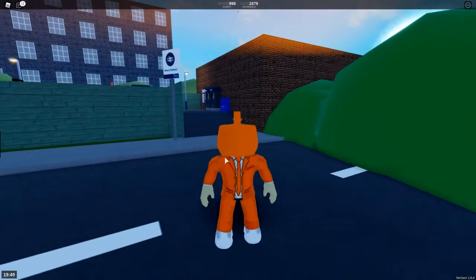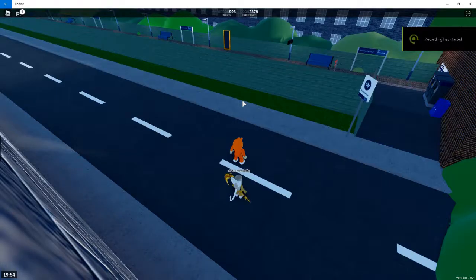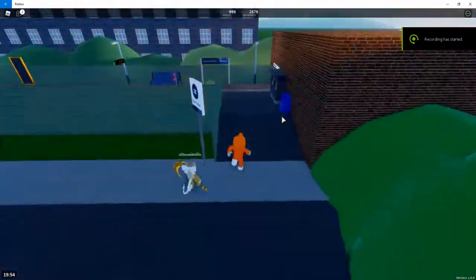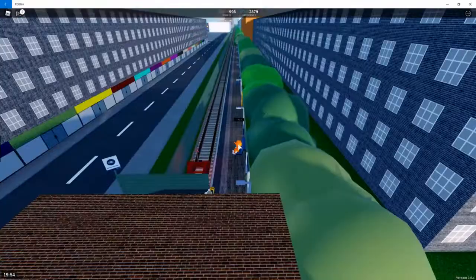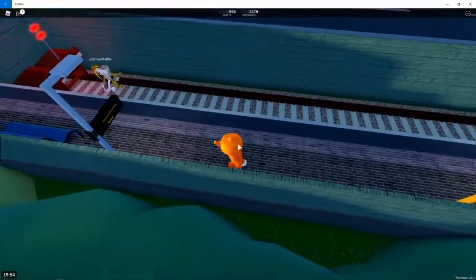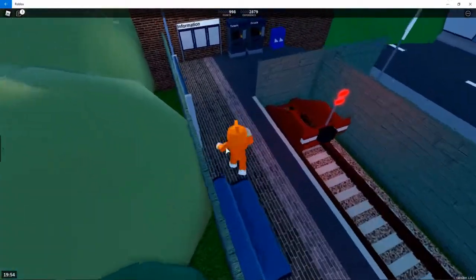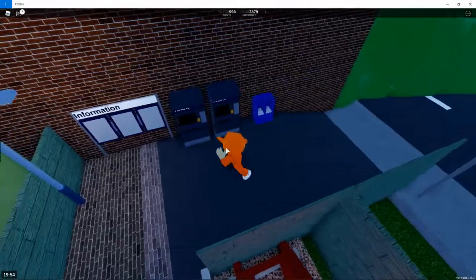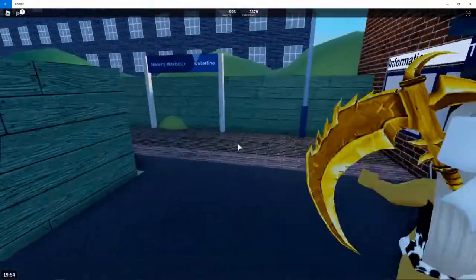Today, doing Least Used Station in Stepford. Now, I'm here at Newry Harbour. I arrived using the street. I walked here from Newry. I got through, of course, the trains to Newry, of course.